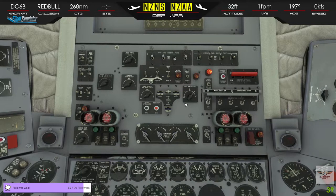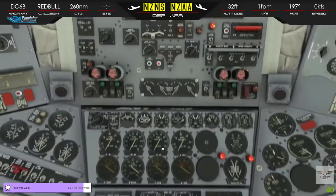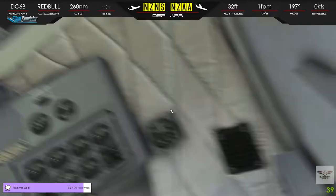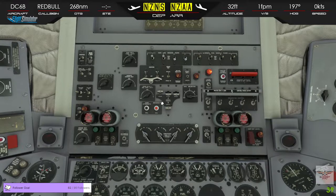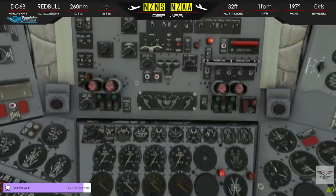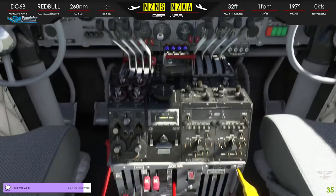And then we'll start engine four. There we go. And let's start engine four. Engine selector four. Fuel down and start. Engine four is rotating. 6, 9, 12. Boost and prime. There we go. And then these will switch off. There we go. Boost and prime off.